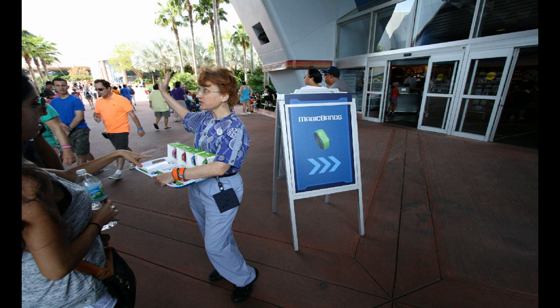Now, backing up from there to the beginning of the park, there are now MagicBands for sale throughout the Walt Disney World resorts and through the parks themselves, of course. And so they have a person out front. This is underneath Spaceship Earth, pointing out what the MagicBands are and the different colors that are available.